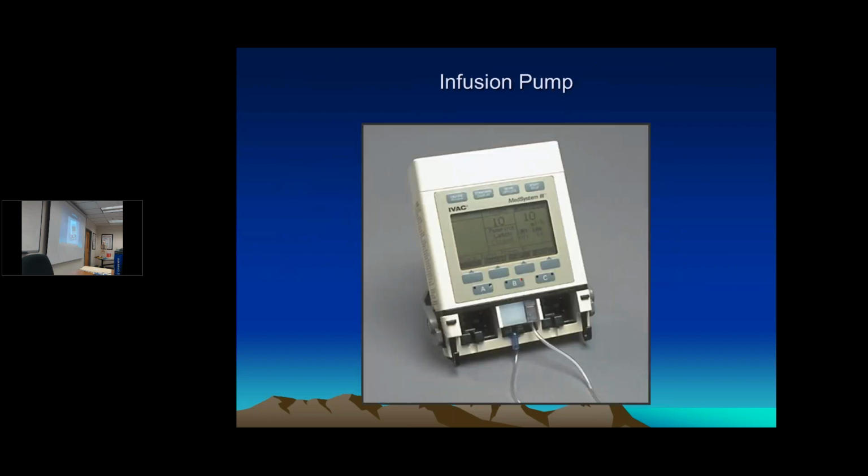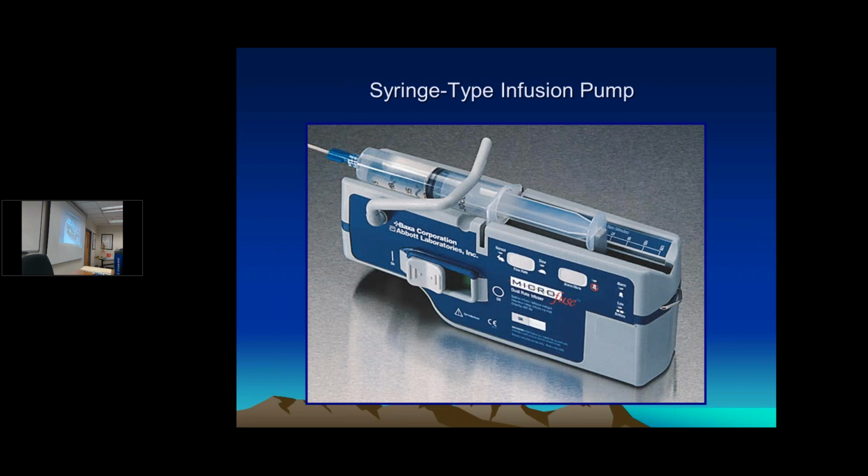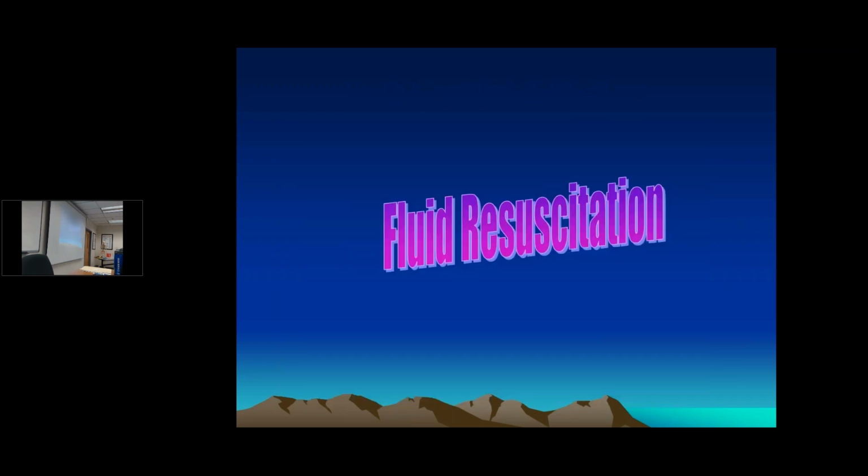Just an example of a pump. Another pump. So let's kind of cruise through fluid resuscitation. Tell me what you know about fluid resuscitation, the good news, the bad news, the history of, or anything else like that. But it's quite the story. It's quite the history. It's good to get some extra pressure in there.